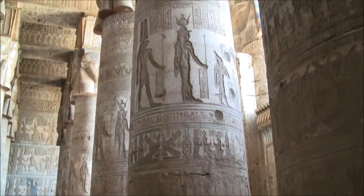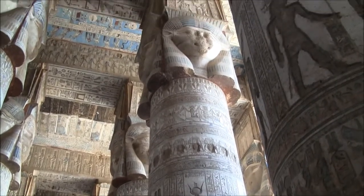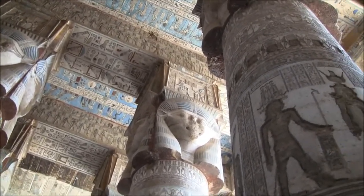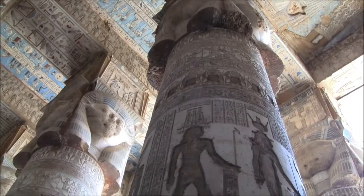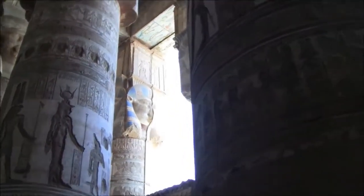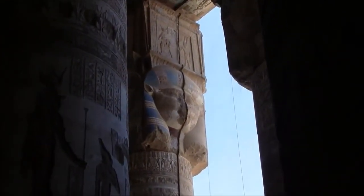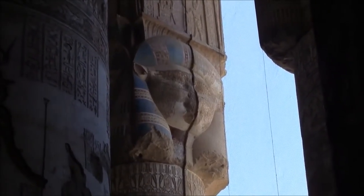Now the reason why the faces are not in great shape is that they were destroyed by later people, possibly the Romans, in order to try to kill the spirit of Hathor. And I can't think of anything in the modern age which can rival just the grandeur of this place. It's mind-boggling. Solid stone building that's been here from the Old Kingdom. So you're talking at least 4,000 years.